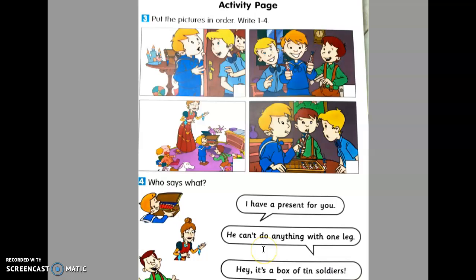And number 4, who said that? Si no tienes el libro, puedes escribir solamente Tom, mother, and friend. Okay? And write, ¿quién dijo esto? I have a present for you. He can't do anything with one leg. Hey, it's a box of tin soldiers. Okay, please make this activity in your notebook. And then we check. Okay, después la vamos a revisar.